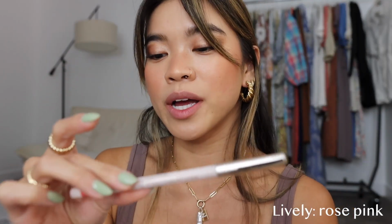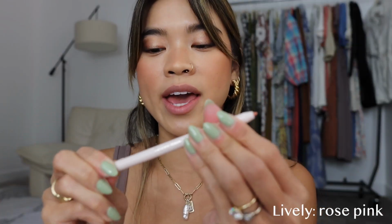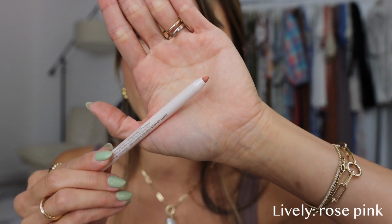Lively. This one is more of a pink tone to it. It's still a lighter shade, so if you have light to light medium skin tone, it's gonna be really, really pretty on you.